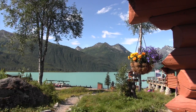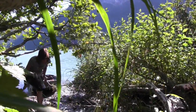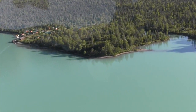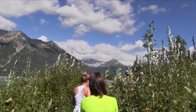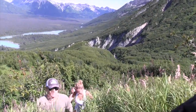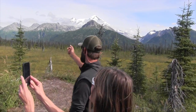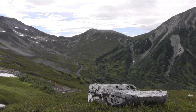I cannot begin to tell you why Alaska gets into your soul. I really don't understand how it happens, but trust me, it just happens. Perhaps it's the remoteness of it all. Redoubt Mountain Guides will take you on a truly remarkable hike to places few have ever set foot on before. There are easy hikes, always ending up with a payoff. And there are our more rugged hikes for the truly adventurous types.